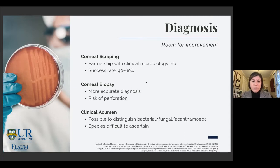And then we also use our clinical acumen to figure out what is the causative agent. Typically, we use that in the sense of trying to distinguish between, let's say, an acanthamoeba infection or a fungal versus bacterial. In bacterial infections themselves, there are some signs that may point you towards a Pseudomonas infection versus staph, but in general, it can be pretty difficult just by the look of it to really know what we're dealing with.